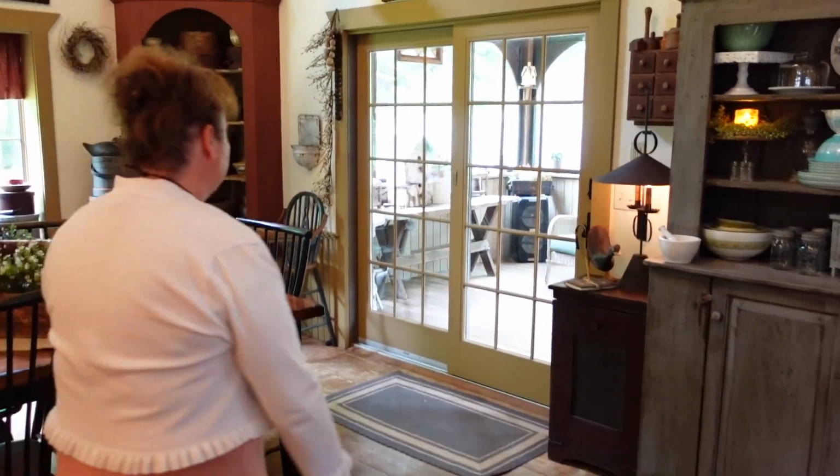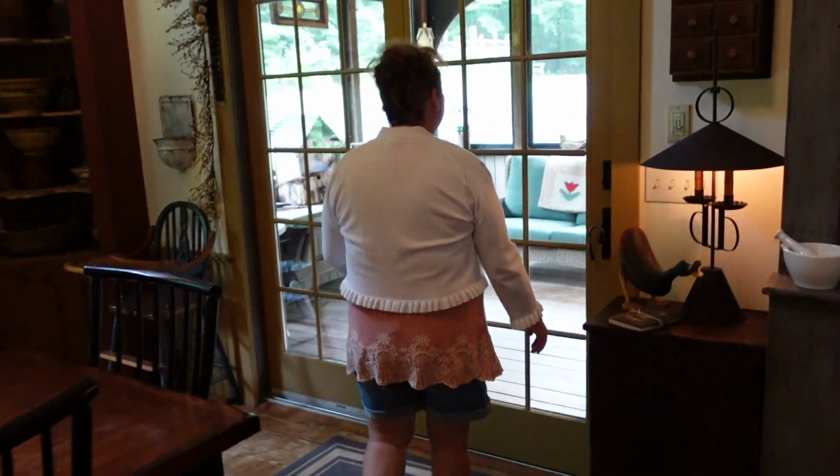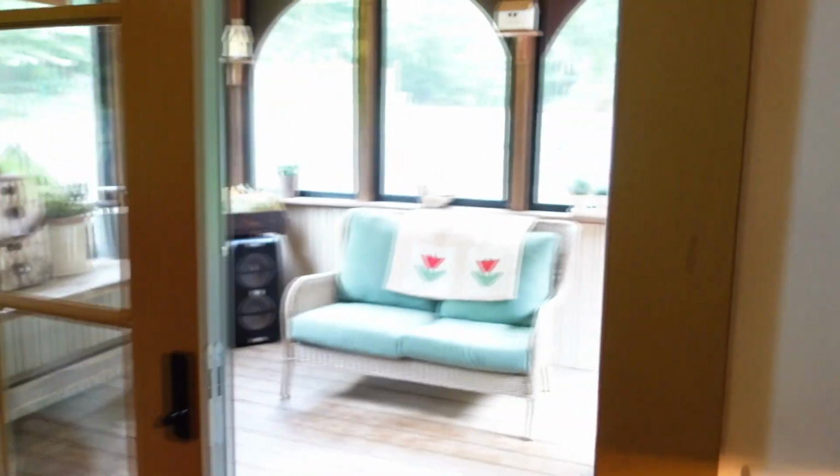Amazing. So, have you done the upstairs too? I've done a little upstairs. If we want to venture up, or do we want to venture to the porch first? We can go to the porch. I'll let you take a quick look, and then I'm going to do a demonstration on how to decorate 2 items today for you. Oh, wow. Okay.